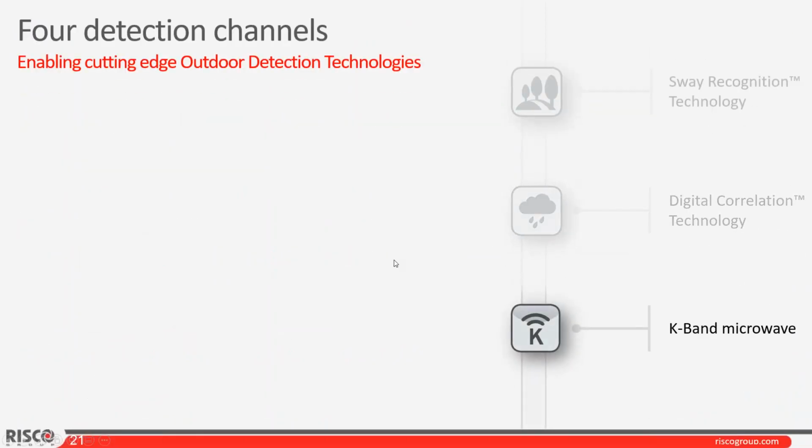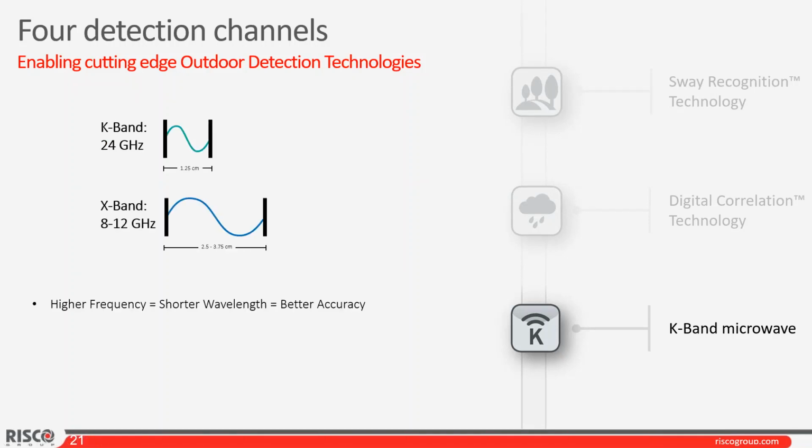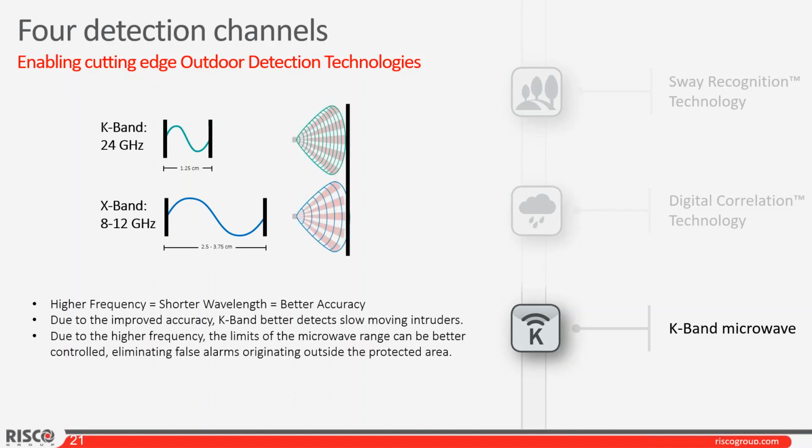So, K-band again, which I talked about earlier on the wireless outdoor curtain detector. As a reminder, we have 2 frequencies, 24 GHz K-band and the 8 to 12 GHz X-band. Higher frequency equals shorter wavelength and it gives better accuracy. Due to the improved accuracy, K-band better detects slow-moving intruders. The limits of the microwave range can be better controlled, eliminating false alarms originating outside the protected area. Most of our competitors are not using K-band, a technology that is proven to improve both catch performance and false alarm immunity.